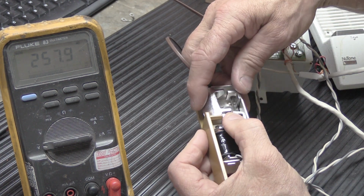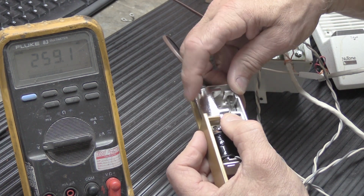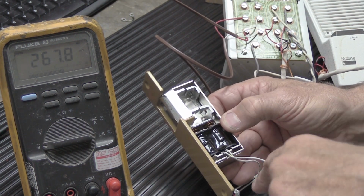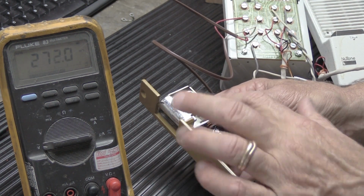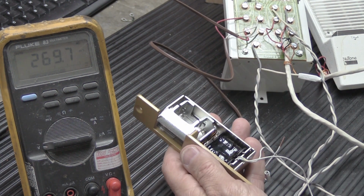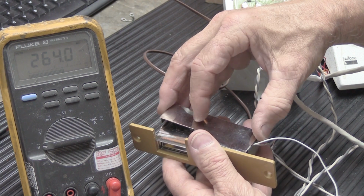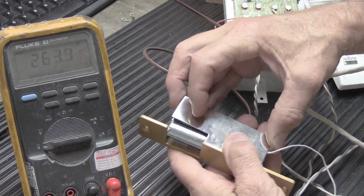It's hard to do with one hand, like that. That's all that it is. Odds are, if your voltage is getting to the door release, you have a problem with the door release itself. I don't ever really recommend you try to repair the door release. It's easier to just buy a new one and put it in.